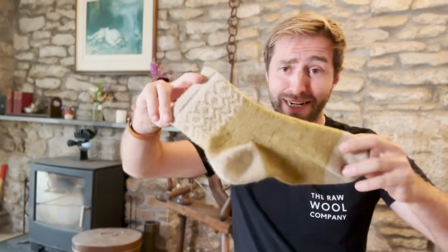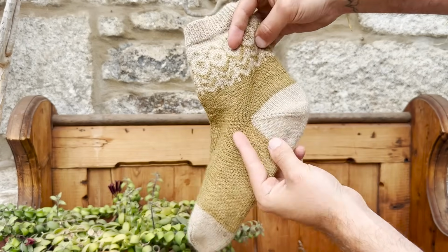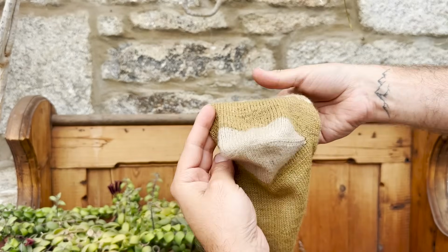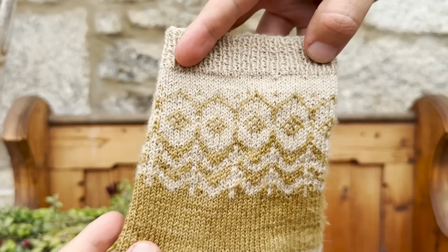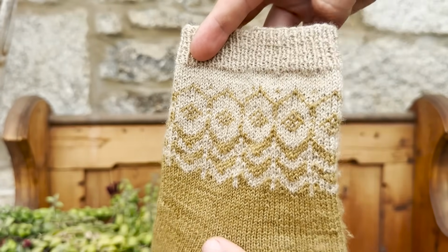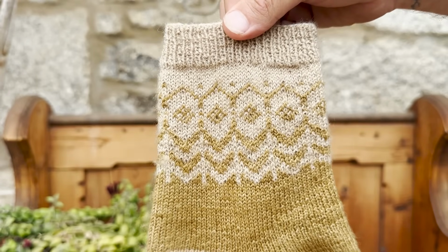So I really enjoyed this. I actually knitted these whilst I was at Big Flock. It was a really easy, portable project to have, and this is the first time I have done an afterthought heel. These ones were cuff down. So I started with ribbing, did the very, very simple colour work at the top, which once you've knitted half of the chart, you don't really need the chart to finish it off.